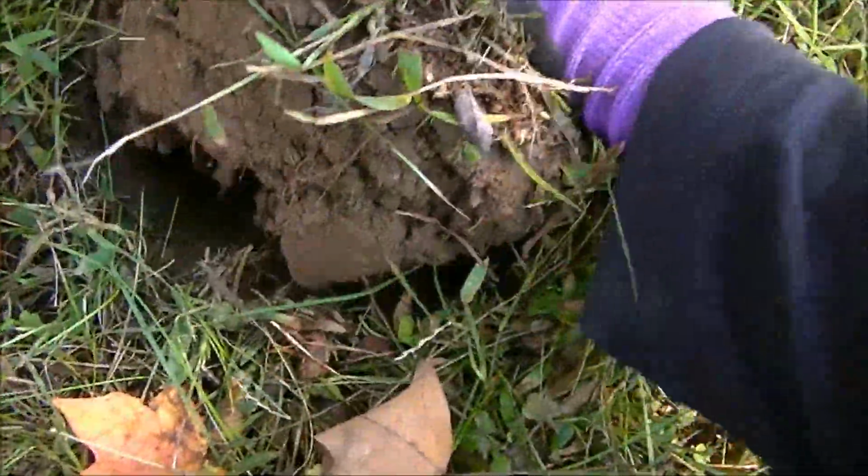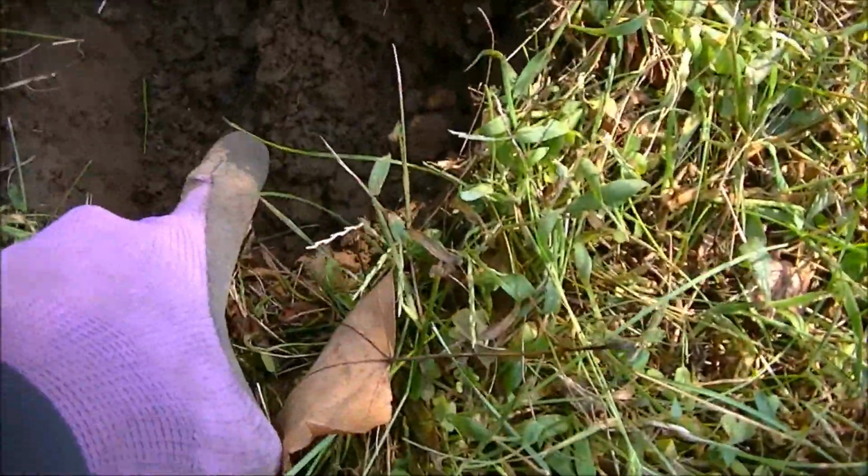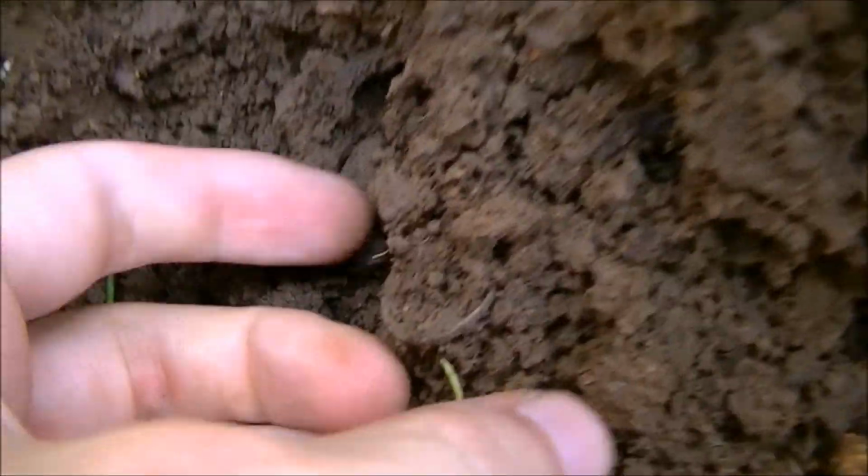Jerry just dug up the first Civil War relic. He found a three-ringer. So I'll have to show that on the video. That's awesome. But I definitely dug that deep enough. The soil's soft here. There it is. It's a silver dime. Right in the bottom. Let's get the glove off.